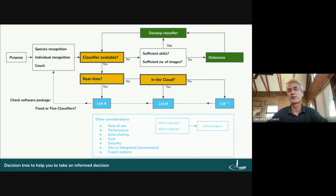And list C means you've got a desktop application where you can manage your images. You don't have any problems with internet connectivity or uploading terabytes of data, which is often quite problematic, especially in Africa, but also in many regions in Europe. And then list C might be of better purpose. For all of these, the other considerations always apply.